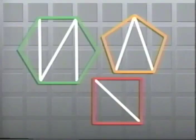As soon as you have more than 3 sides to a structure, you can have unwanted flexibility. But any multi-sided shape can be looked at as if it was made up of a bunch of triangles. If we put in the cross pieces to make the triangles, we get a non-deformable structure again.